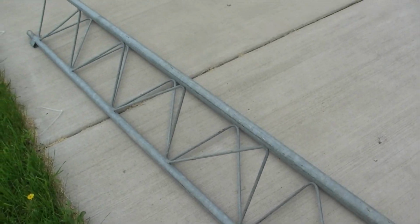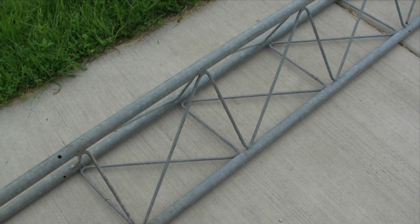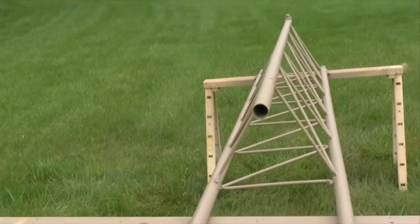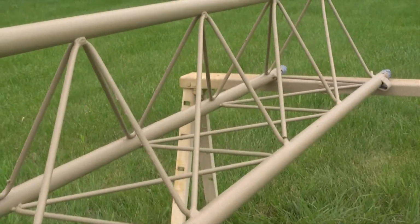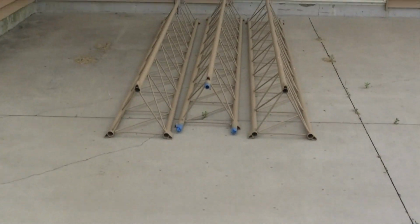So today we'll be painting the first section that goes on top of the foundation base with the same paint as the previous sections. So here we go. And here's the finished product of that first section. And here are the other three sections that will go on top of that first section we just saw.